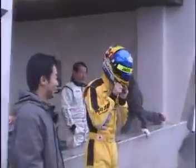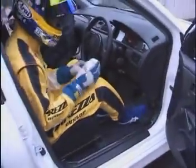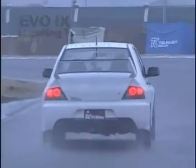Pouring rain in Tsukuba. We came out in this wet condition to compare handling between the old and the new Lancer Evolution. Let's see if the lowered rear suspension has any effect on the car's handling.